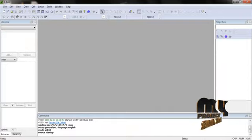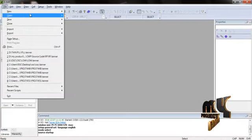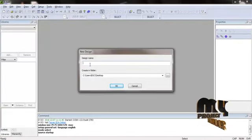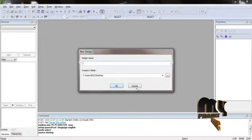Now we are going to discuss the running procedure of our product. Our product can be implemented by using the Tanner EDA 13.0 version tool. First, create a new schematic using the file menu, file to create a new design. Assign the design name on the desired path. After assigning the design name, click OK to continue our product design.